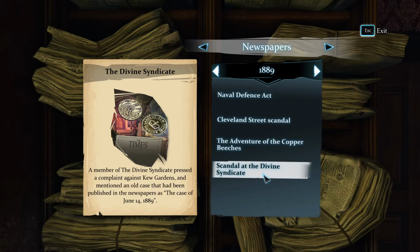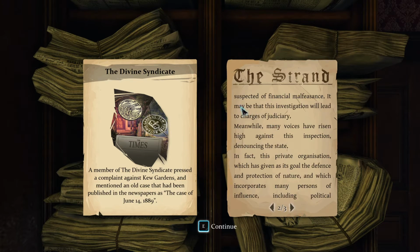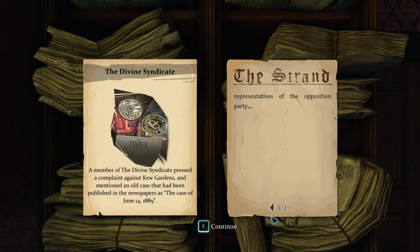Scandal at the Divine Syndicate Club. The Divine Syndicate Club, followers of the God King Tree One, situated on 48 Governor Street, Carlton Road, protectors of plants and more, particularly trees, are currently the subject of an administrative investigation. The leaders of this organization are suspected of financial malfeasance. It may be that this investigation will lead to charges of judiciary. Meanwhile, many voices have risen high against this inspection, denouncing the state. In fact, this private organization, which has given as its goal the defense and protection of nature, and which incorporates many persons of influence, including political representatives of the opposition party.